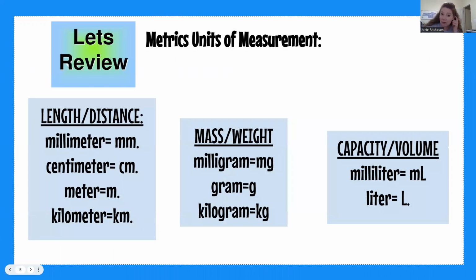It would be much easier if we used the metric system to convert because it's based on units of 10. So if you're talking about length in the metric system, you would talk about millimeters, centimeters, meters, and kilometers. Kilometers, kilometers, people say it differently. It doesn't matter. Both ways are correct. The kilometer is the largest measurement, and the millimeter is the smallest measurement. Very, very tiny. If you're talking about weight or mass, you would be talking about milligrams, grams, or kilograms.